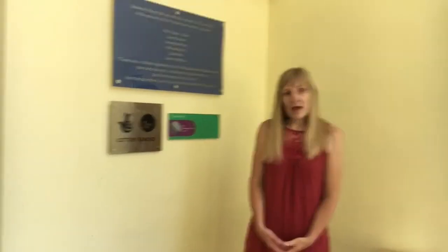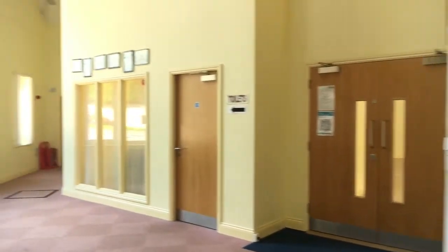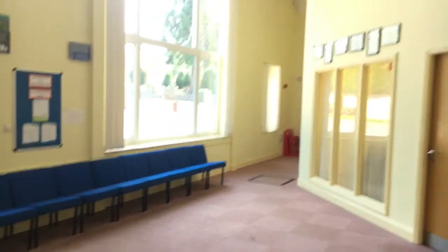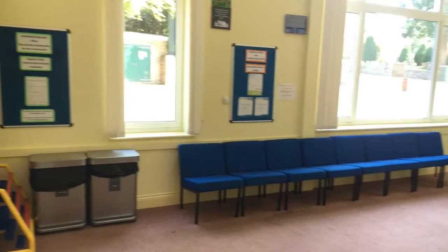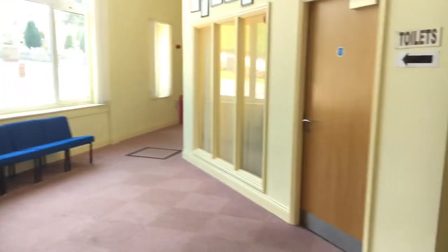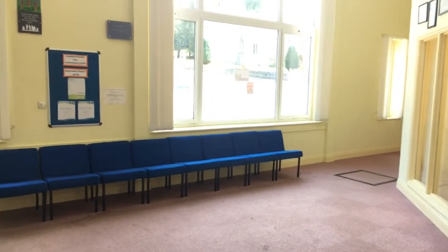We're currently in the lobby area of the Village Hall. The lobby area is quite a vast area, and it's the first thing visitors see when they enter the hall. Really useful area. We've got the comfortable seating, so if parents are waiting for children in dance groups or martial arts groups, it's the perfect area, particularly when the weather's bad or dropping off preschool.